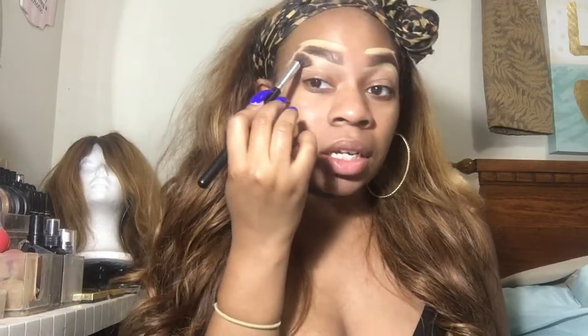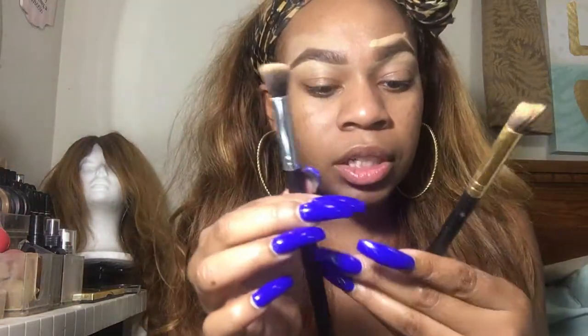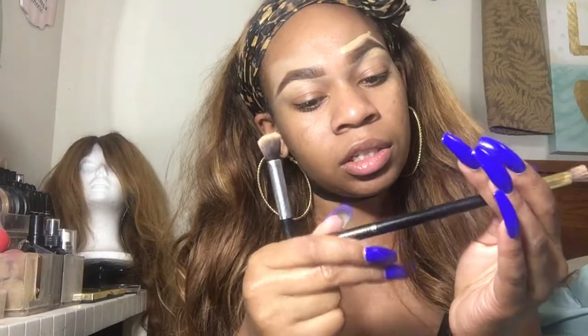And sometimes it's not always about the brand, it's about how you know your skills. You don't have to get the most expensive thing if you're just starting out. So, and this is working pretty well. I use my BH Cosmetics brush in there. They're both slanted brushes, as you can see. This is BH Cosmetics.